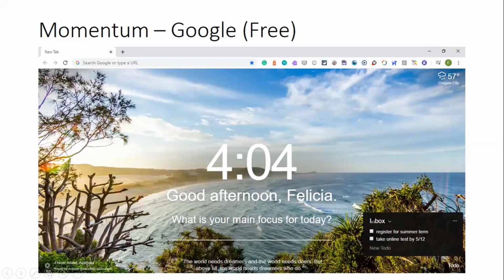And then there's also a to-do list right here. So say I need to register for classes. This wouldn't go away until I click that box. So it's a nice forever to-do list for me.